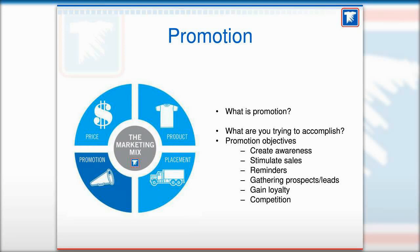So these objectives might be creating awareness, or if you want to stimulate sales, there's reminder ads, or maybe you want to gather prospects and leads. Gaining loyalty is another promotion objective, or even if your competition is promoting a lot, you just need to stay up there with them and remind customers that you are there also.